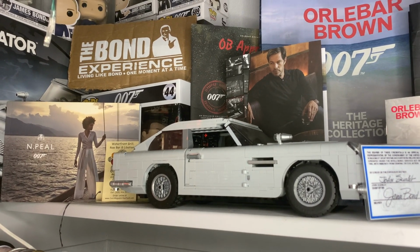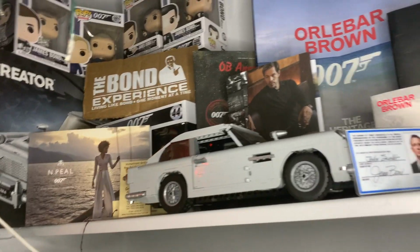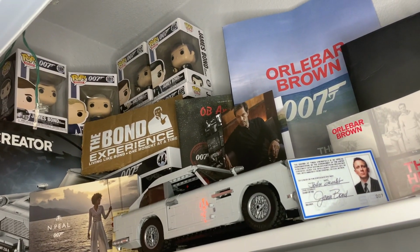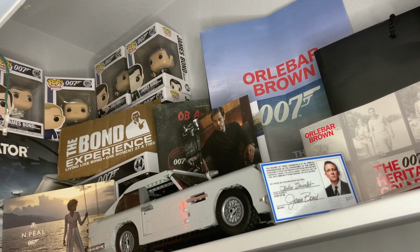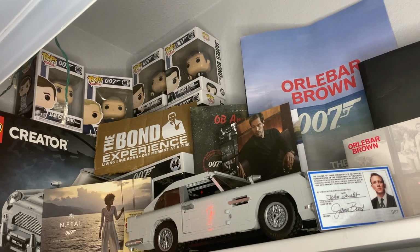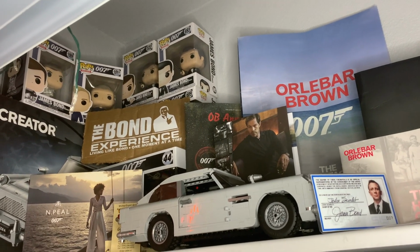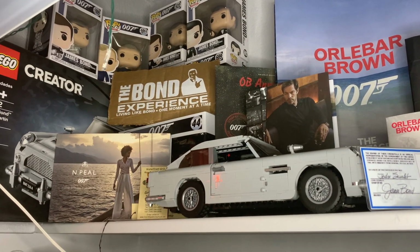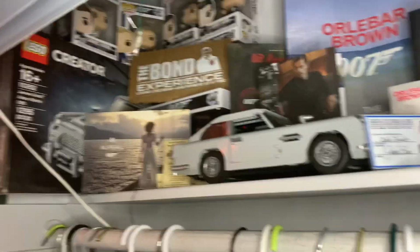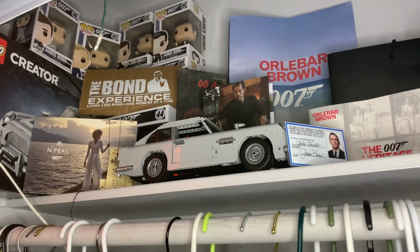Some fun Bond experience packaging and more NPL stuff, and then way in the back, which I feel so bad for, and I need to work on figuring out how to display them, because I don't care what people say, they're fun, are the Funko Pops. I have all the Bonds. I was worried about getting the whole collection because I didn't know where I was going to put them. You guys can obviously see my space here is getting a little bit limited.